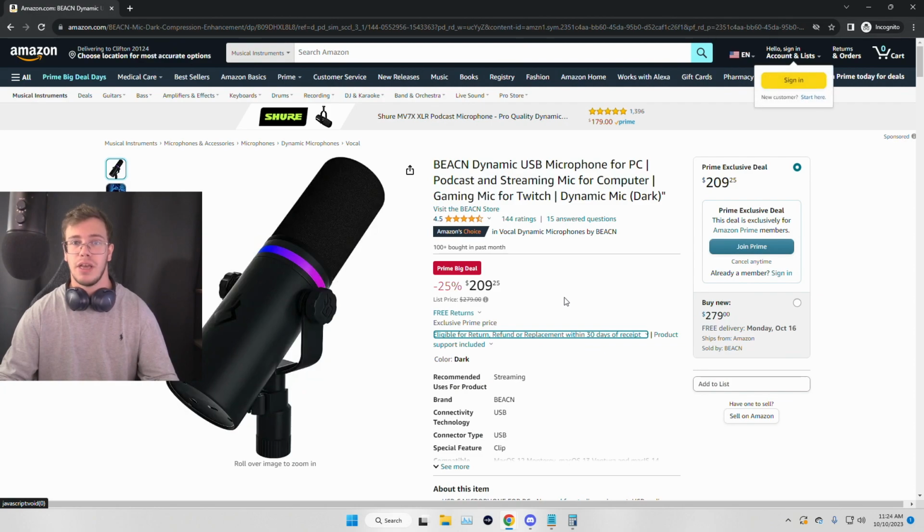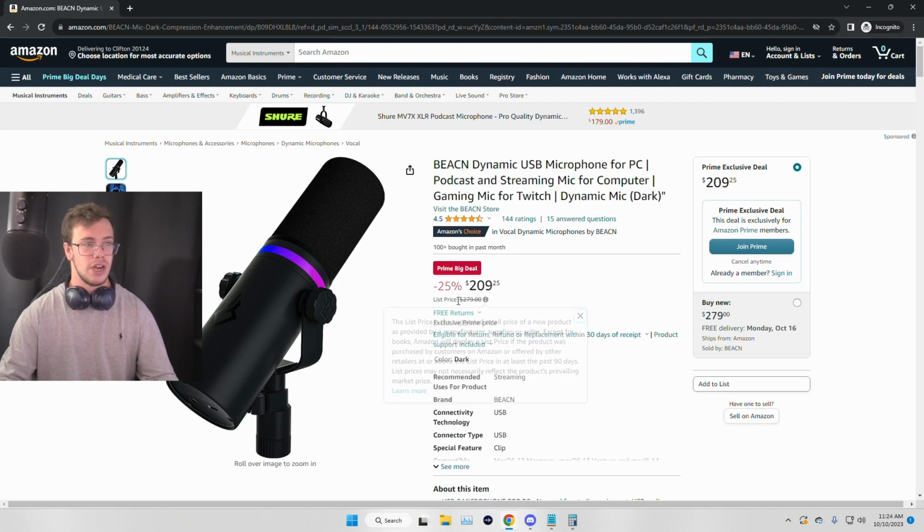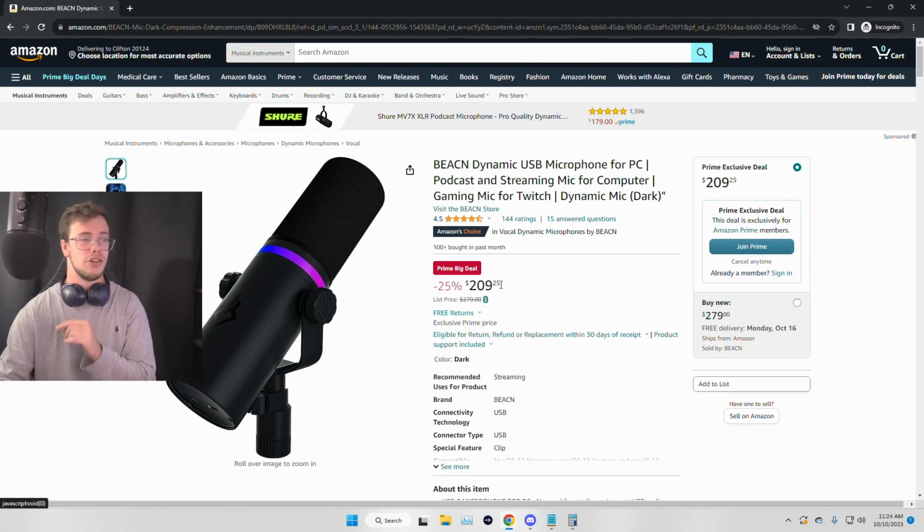Now, if you're looking for another mic to go along with a Beacon, we of course got the Beacon Dynamic mic, and this is a USB mic, so you will be able to connect it via USB to your computer, which is pretty good. This was originally listed at $280. It's now listed at $109, which is pretty good. So it's dropped more than $70.